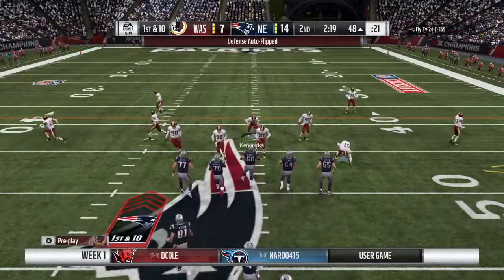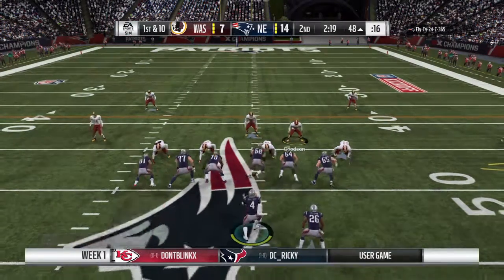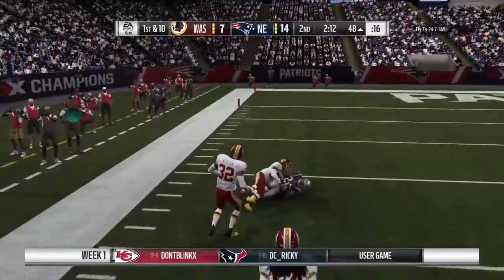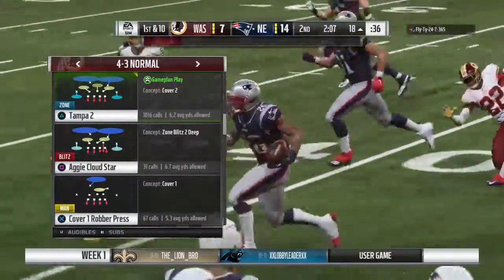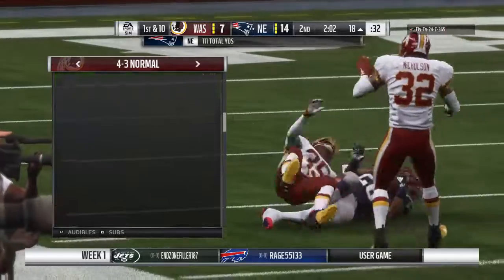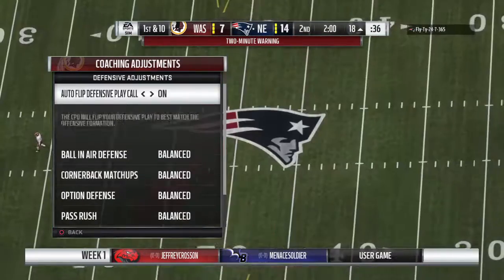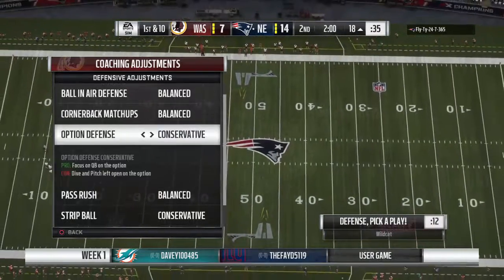Here we go, 47, 47. They'll run it now out of the gun. And some room to maneuver. And he's a long ways into Washington territory before hitting the turf. 31 yards there and a first down. Two minutes to go here in the first half. Back to Foxborough after this.